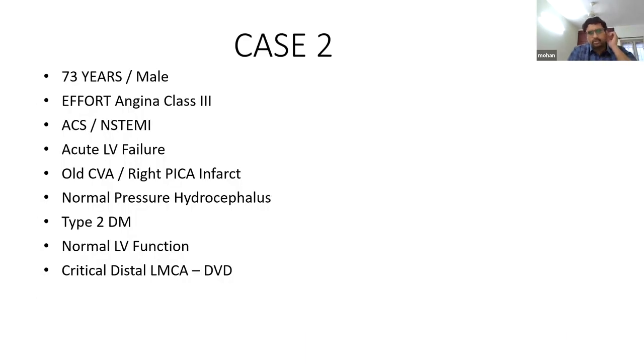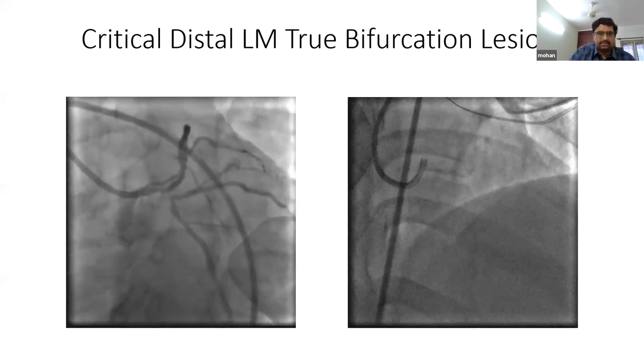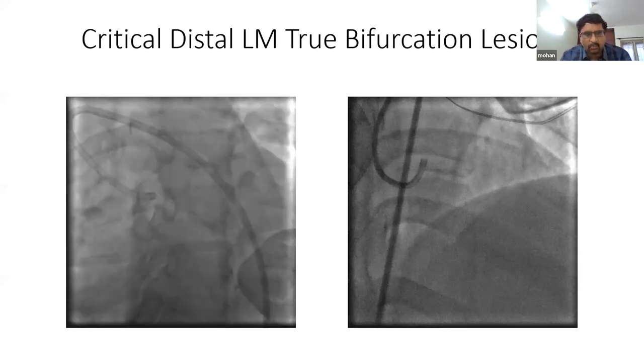And this is case number two, a 73-year-old male, again an old age, who presented not with unstable angina but with a non-ST elevation MI. Acute LV failure, an old CVA, normal pressure hydrocephalus, and critical distal left main with double vessel disease. So you can appreciate it has been a classical Medina 111.